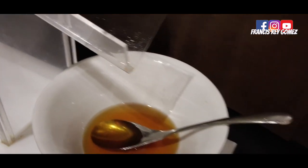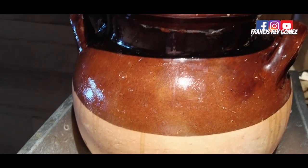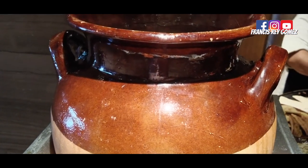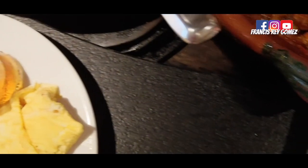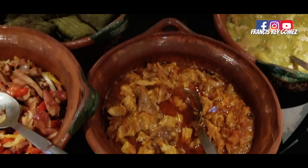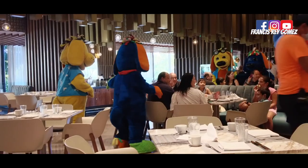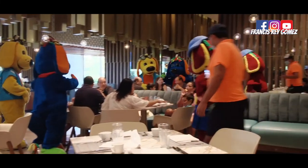Look at that honey. It's from a comb and it just drips down. Wow. I'm gonna grab some. So this is their traditional hot chocolate. See, they also have mascots.